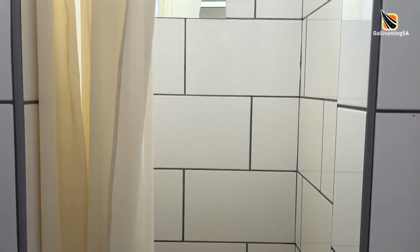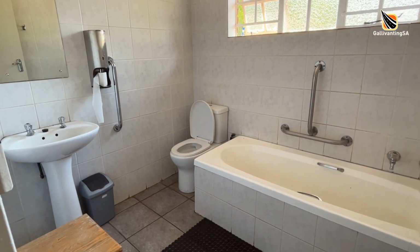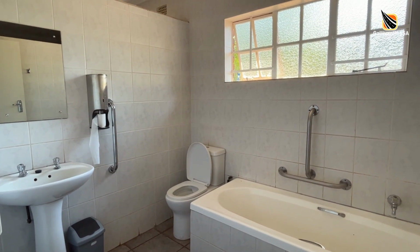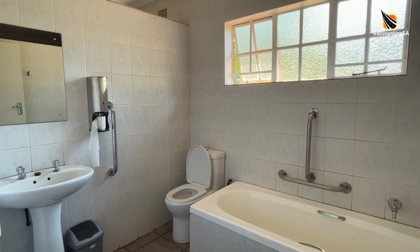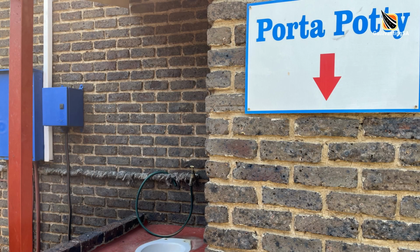Hot water is supplied by gas geysers and was very hot. Baths are available in each of the 3 ablutions, along with toilets and hand basins. There are cubicles fitted with grab rails and other devices to assist the elderly and the infirm. Ablution blocks A and C both have porta potty dump stations.